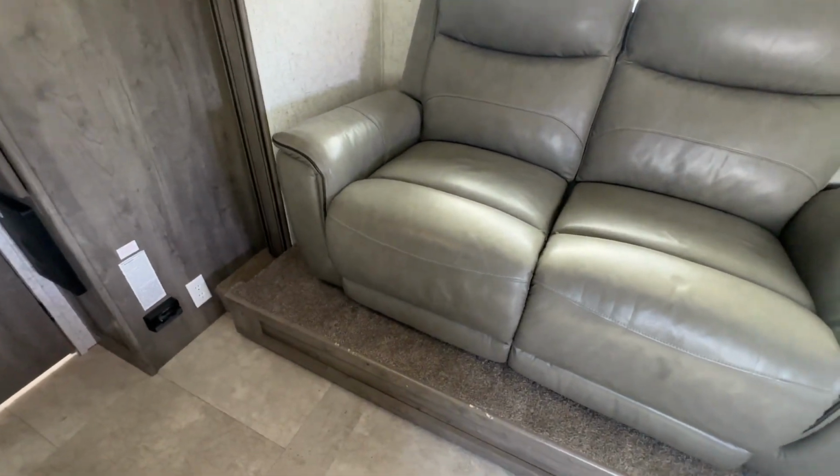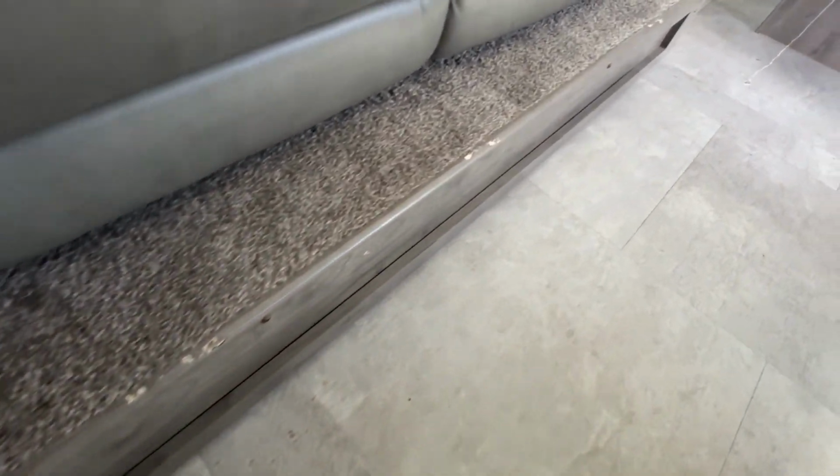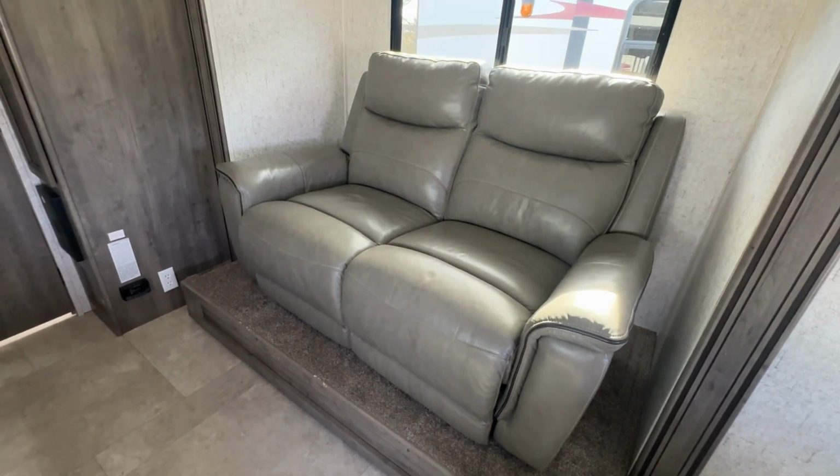Couple dings here. I like to be very clear in the videos when there is an opportunity. It looks like perhaps the couch slid off there at one point and put a little nick in that finish of the railing there. That's a nice easy touch up though, folks. Don't worry about that. Aside from that, this trailer does come to us in immaculate condition.